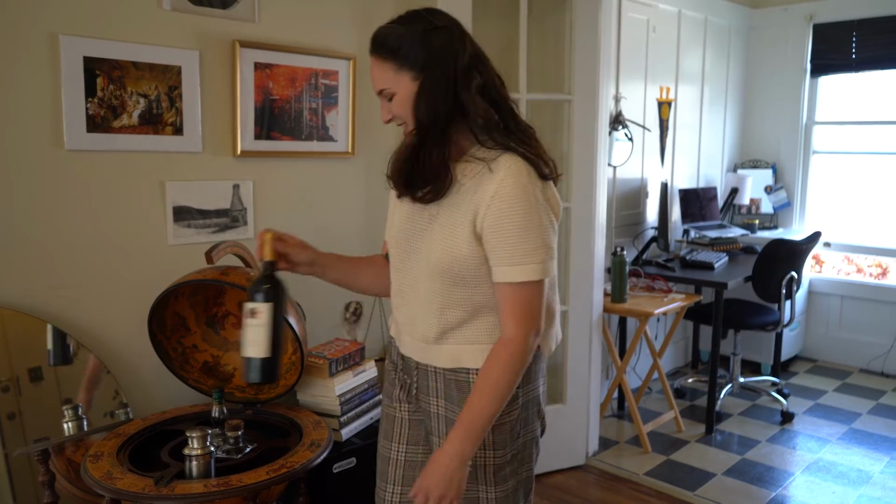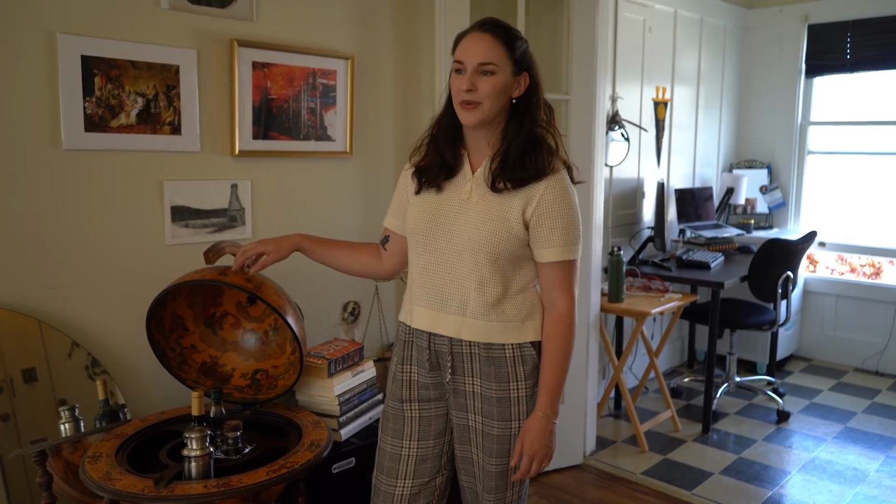Oh, yeah. So I actually saw somebody who had one of these in a TikTok video, and their whole thing was like 60s, 70s aesthetic, and I was like, I have to have one. Lo and behold, someone was selling it on Craigslist near me for like 50 bucks. Amazing. So, yeah. So where's your bed?